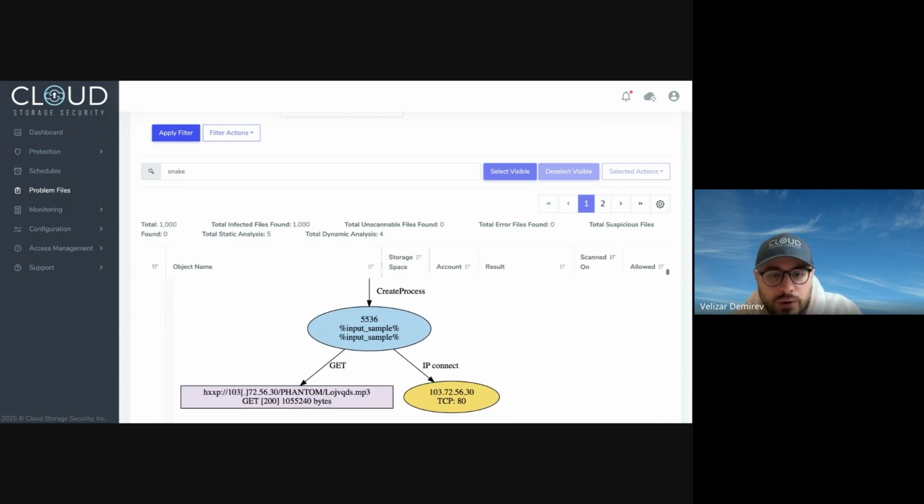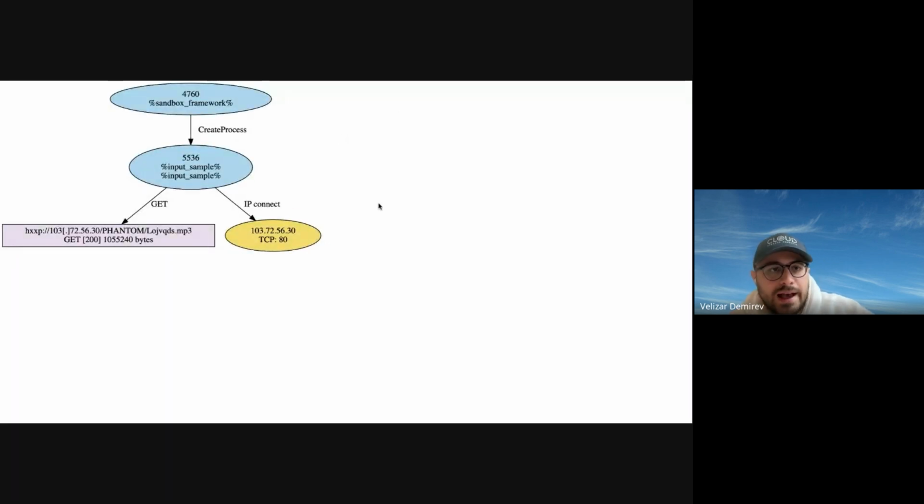Along with that, we'll generate an activity tree, and this activity tree will give you a full breakdown of what the file is trying to do: the directories it's trying to write to, the IP addresses it's trying to connect to, and so on. So you'll get a full overview of what actually happens when this file is opened and executed. That's just a quick, brief overview of this Snake malware. If you find it, you'll be able to run additional analysis on it through our solution.